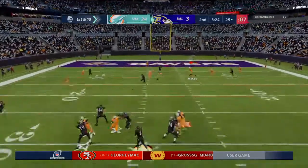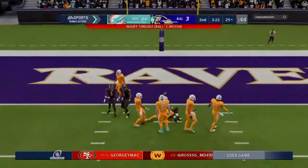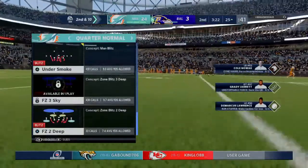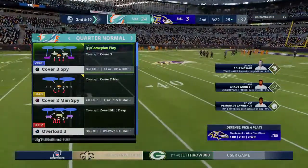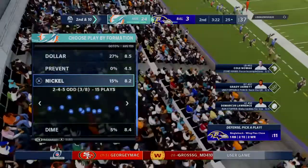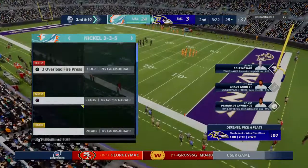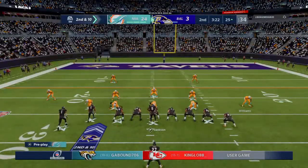Jackson. And that is incomplete. He couldn't hold on through the contact. Brings up 2nd down. Normally being a big-bodied receiver plays to their advantage downfield. Go up and make the catch, take the hit, and pick up yardage. But in this case, the hit was timed really well and popped it free from his grasp. An incomplete pass leads to 2nd and 10 from the 25.